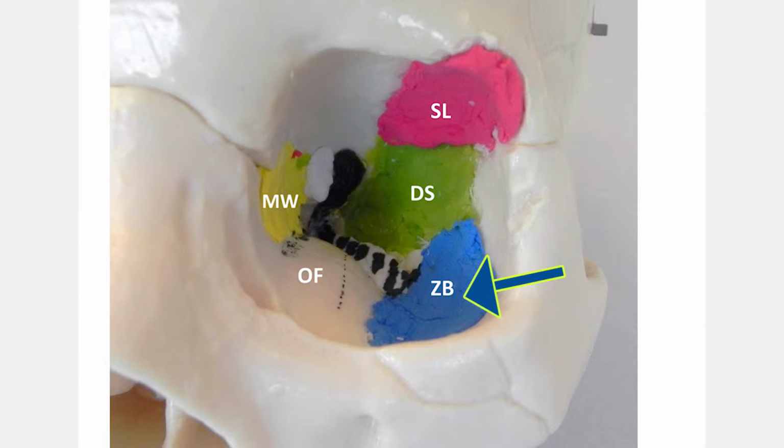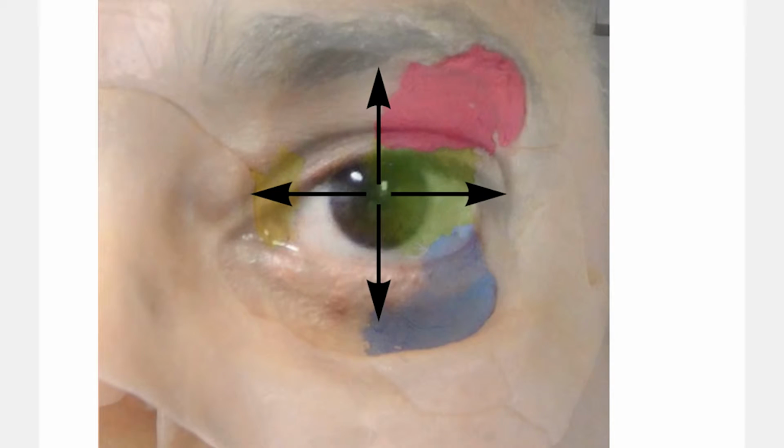The area labeled ZB in blue is an area called the basin. That's an area that when taken out, when that bone is removed, it allows the eye to come down just a little bit in the orbit, which means that relatively speaking, the eyelid comes up, and that's reducing any kind of white that shows between the eye and the eyelid.